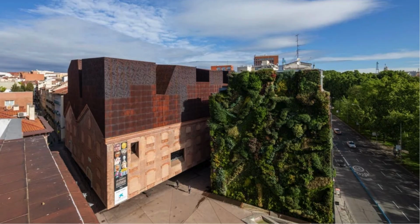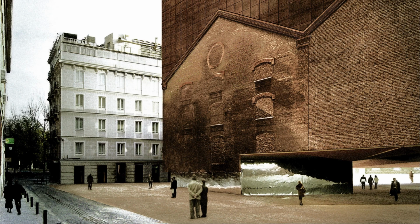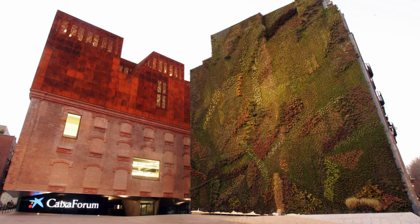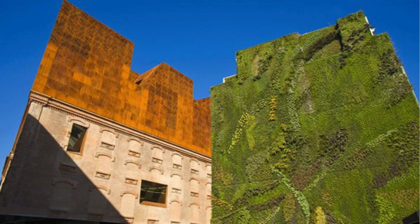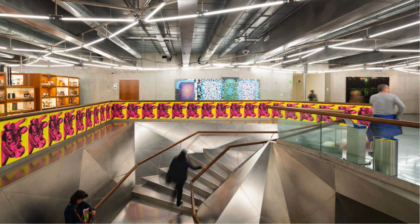Second, it showed how cultural institutions can contribute to urban vitality not just through their programs, but through their physical generosity to the city, with that covered plaza beneath the floating mass becoming a genuine public gathering space used by locals and tourists alike, whether they're visiting the museum or simply seeking shade on a hot Madrid afternoon. Third, it demonstrated how architecture can create memorable Instagram-worthy moments, that floating brick mass, that cascading vertical garden, without resorting to empty spectacle, because these gestures are integrated into a coherent architectural concept rather than applied as superficial effects.